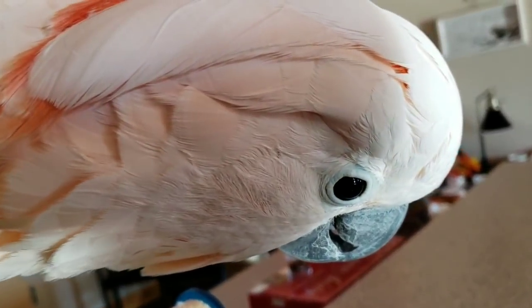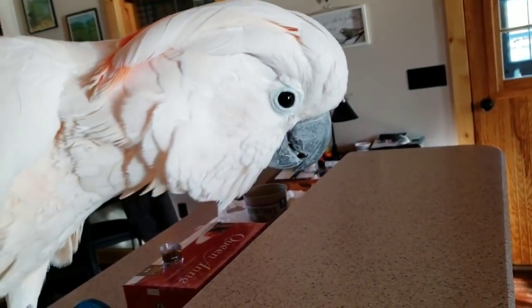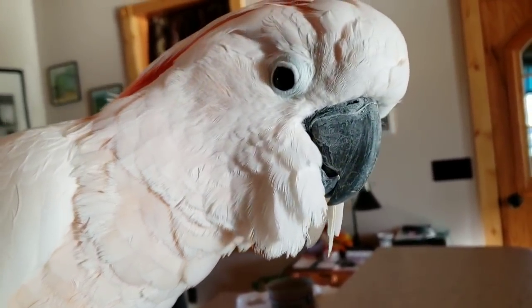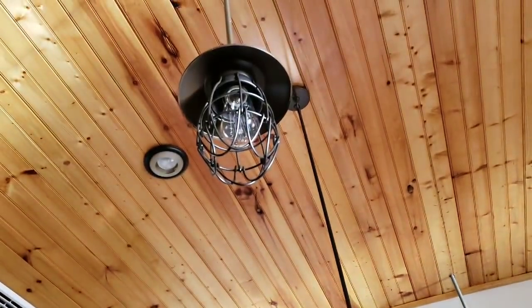He likes his perch up here at least. This is a bar, so we'll eventually have bar stools. So then we're going to eat lunch and dinner together, right? We're going to have a carrot cocktail. What's up there? Lights for you to swing on.